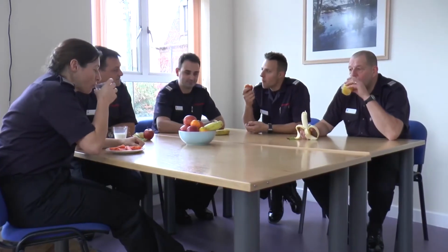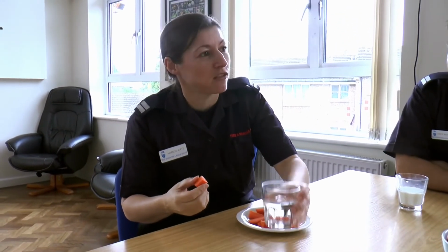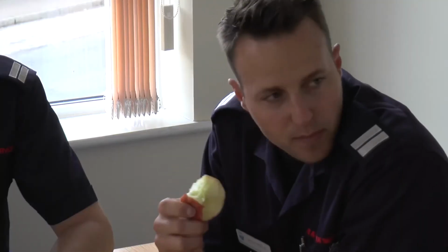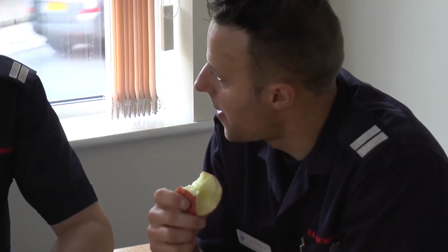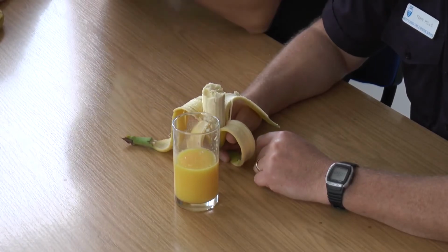In this fire station, the firefighters go upstairs to have their morning break. Have a look at some of the things on the table which helps to keep the firefighters fit and healthy. There's milk, water, carrots, apples, and bananas. You may have some of these things at school or at home to eat and drink to keep you fit and healthy, just like our firefighters.